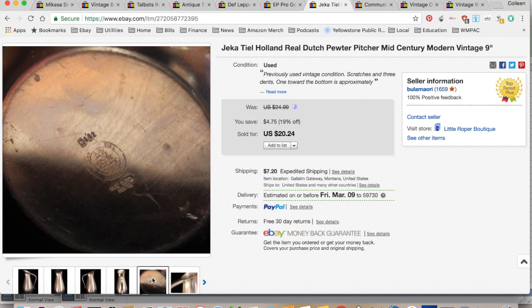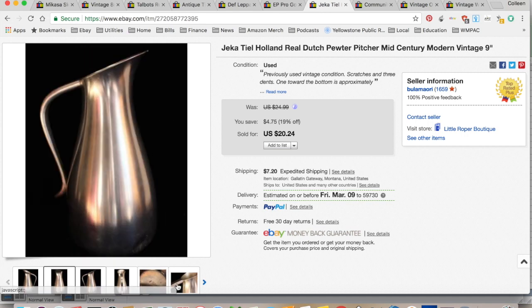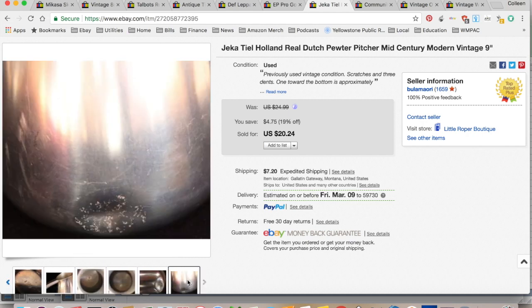This is a Jaka Teal Holland Real Dutch Pewter pitcher. It's really cool. It was super heavy. This thing weighed over a pound, and it wasn't super big. It's 9 inches, and it had a dent, and obviously I took a close-up picture of that, but she offered me $17, best offer. I had stuff that was older. Anything that had that little warning in it that said 16 months, and this item hasn't sold, I just put 19% off on all of that stuff. And so this was part of that sold. And she offered me 17, and I've had it so long, I said yes. $24.15 is what she paid.